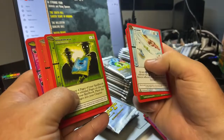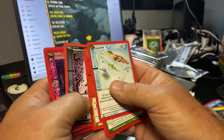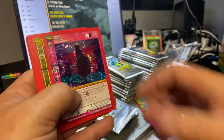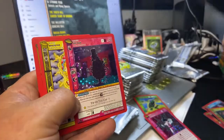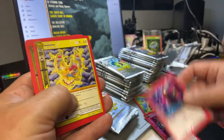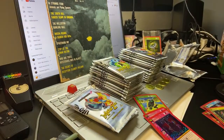That's a cool card. And that's Discord popping in the background. I don't know if there's anything worthwhile going on. That's a really cool one. I haven't got that full. And this one is Hatman. Man, my eyes are just bad today. Lack of sleep.